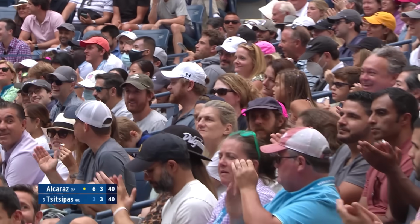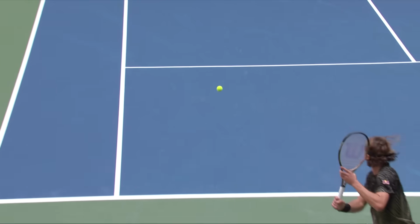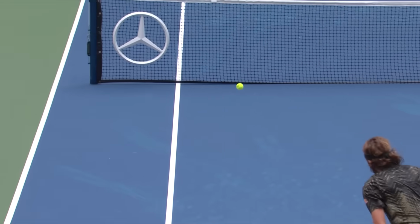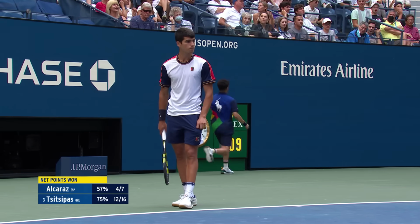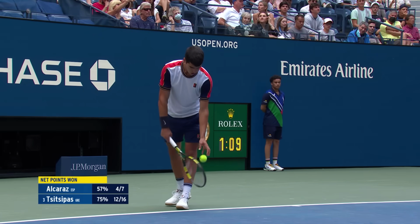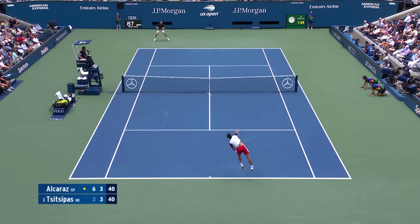I was worried for him, but there was no need. It was of the highest quality. Just laying that face open for the dropper. Guess what? That is not an easy thing to do off that sliced backhand from Tsitsipas. That's textbook good right there on the volley.